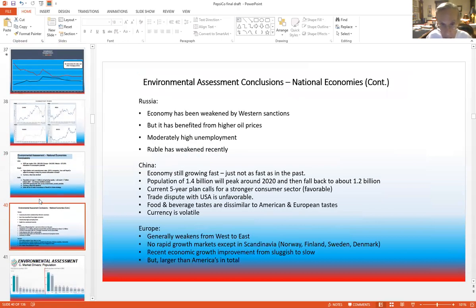Okay. Russia, the economy has been weakened by sanctions. It's benefited from higher oil prices recently. And when oil prices were over $100 a barrel, it benefited a lot. Then they cratered. Oil prices dropped down to about $30 a barrel. Now they're up around $70 a barrel. And recently the ruble has taken a little rock.